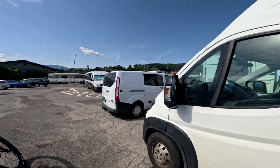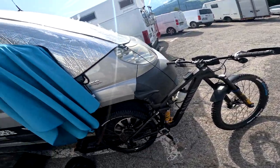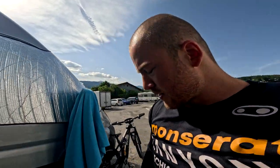So yeah, this is like the privateer parking over here. Bike is all ready to go. So we're just heading off to the rollout now, and then we start to go and race. So stick along for the video, and we'll be in for a good one.